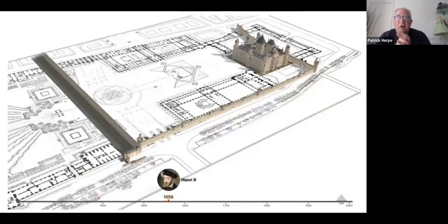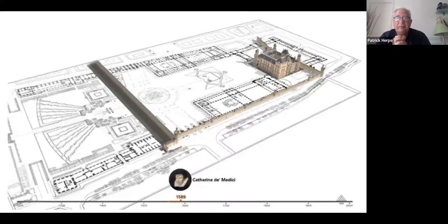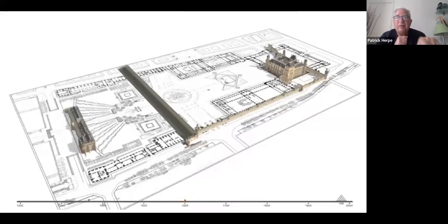But it was his son. So King Francois I, the father of Henry II, is going to start the Louvre. Henry II and his wife Catherine de Medici are going to enlarge it. When Henry II died, his widow, Catherine de' Medici, started building and designing, and she's going to build a beautiful castle, which is the complete left side of the video. And that castle is going to disappear later on, so look at it.